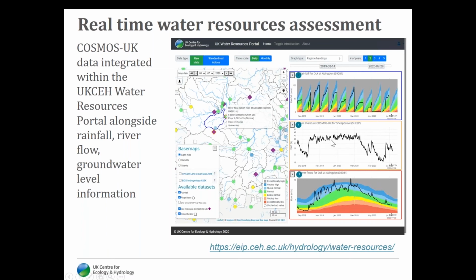We can't quite do that at the moment for the Cosmos data. We can just show the absolute values, but what we're aiming to do is to be able to show how that relates to the long-term context of that particular site.